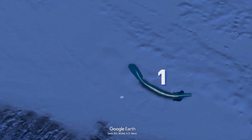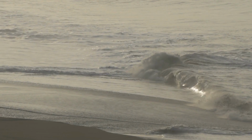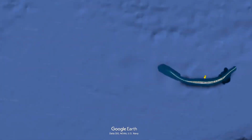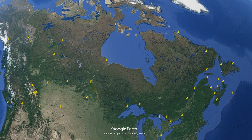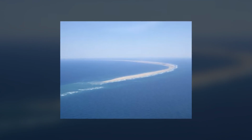It's located 190 miles from mainland Nova Scotia. It wasn't accessible to the general public until 2013. That's when it was added to the list of National Parks of Canada. You can get here either by plane or by water. But what's so enchanting about this place anyway?